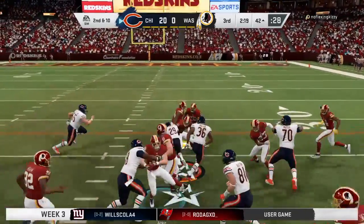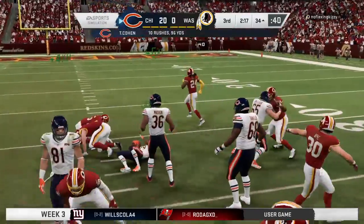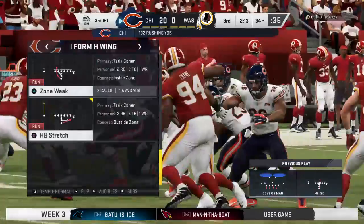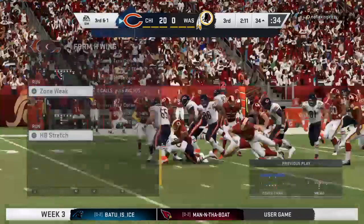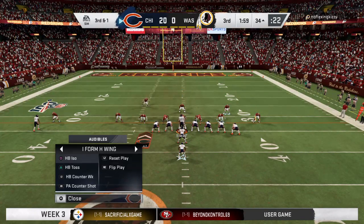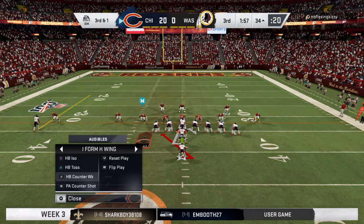On 2nd down now, it's Cohen. Pretty good running there, 9 yards. Sets up a 3rd and 1. Okay, he didn't break that one all the way, but you got to know that he feels like he's right on the verge, and that's probably exactly what he's telling him in the huddle right now.